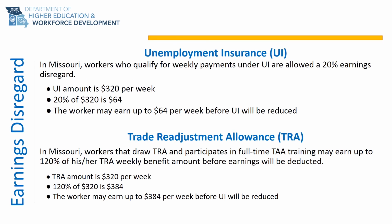In addition to drawing unemployment insurance or UI and TRA or Trade Readjustment Allowance, you have the ability to work and earn additional funds before your UI or TRA will be reduced. This is known as earnings disregard. For UI, a worker can earn 20% of their UI weekly benefit before their UI payment will be reduced. In the example shown, the worker has a weekly benefit amount of $320. He can earn $64 without reducing his UI weekly benefit amount. If the worker earns $65, his UI weekly benefit amount will be reduced to $319.